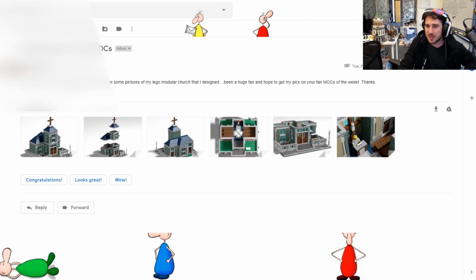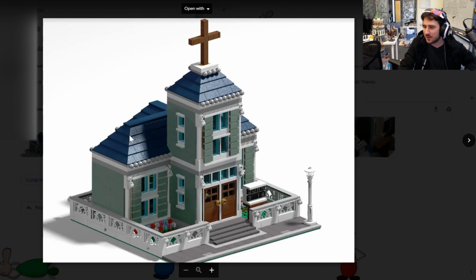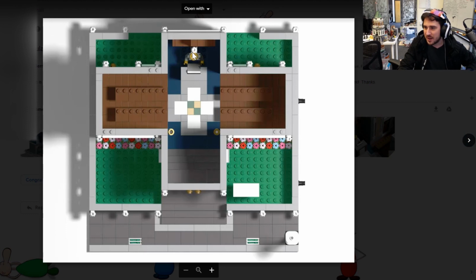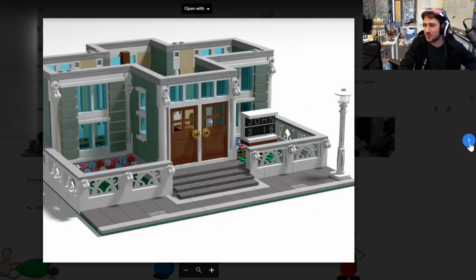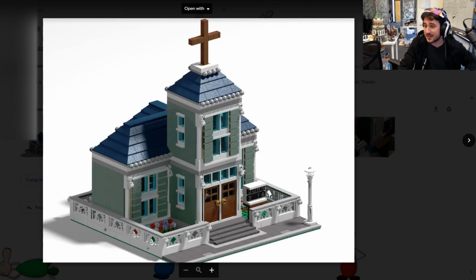Very cool. Hi, my name is Jacob Brennans, and I wanted to share some pictures of my Lego modular church that I designed. I'm a huge fan, and hope you get my picks on your fan box of the week. Thanks. No problem. Ooh, yeah, it's this fun little, it's like one of those small, quaint small town churches. You got the guy up in the front and in the seats. I don't know the psalms, but it's a wonderful little render. I really like it, especially from the front. Very good. Thank you so much for submitting, Jacob.